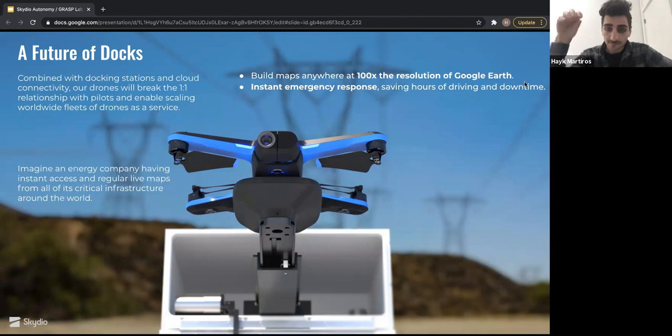Google Earth, but you can build maps at 100 times or 1,000 times the resolution, and it can be a live view at the click of a button because you've got a drone and a dock. And if you're an energy company like PG&E that has hundreds of thousands of transmission towers and something goes down, like that's a massively useful thing. So this is a little bit of how we think about the longer term vision.